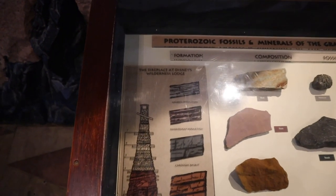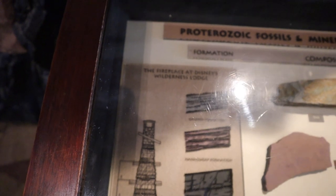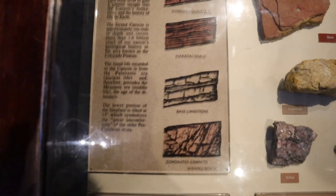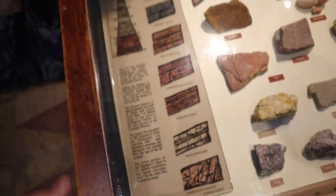And in case you're wondering what type of rocks make up the fireplace at Disney's Wilderness Lodge, they've got a whole directory here listing off all the different types of rocks. It's kind of cool. Looks like there's, what, eight?